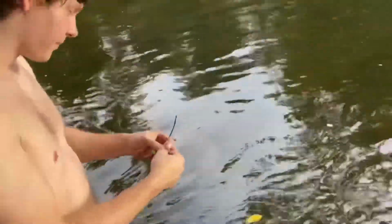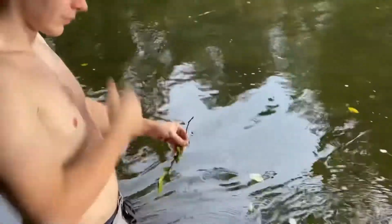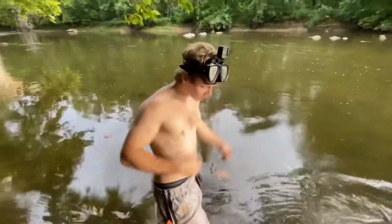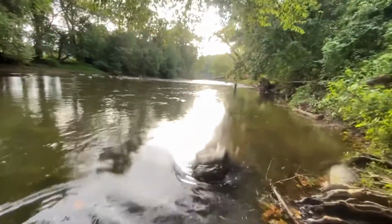Guys, I don't know what we found. We found a leaf stuck to a fishing line from a tree. That's a little rooster tail. Is that what it is? Yeah. Oh, there's a spider on me. You can still use it. Absolutely. That's the thing about fishing line, you can reuse it a lot.